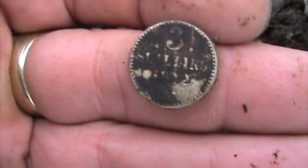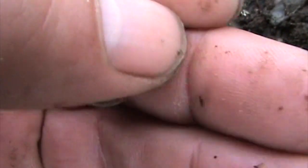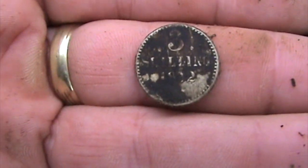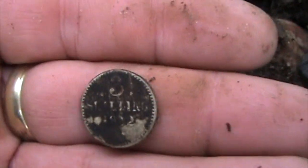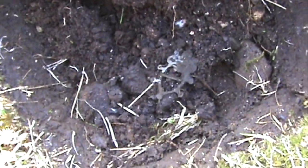Try some other field. Just walk a bit more here to see if there can be a bit more, but there have been a lot of buttons, so it can be more hard to dig. Yep. Next find is quite a nice one.